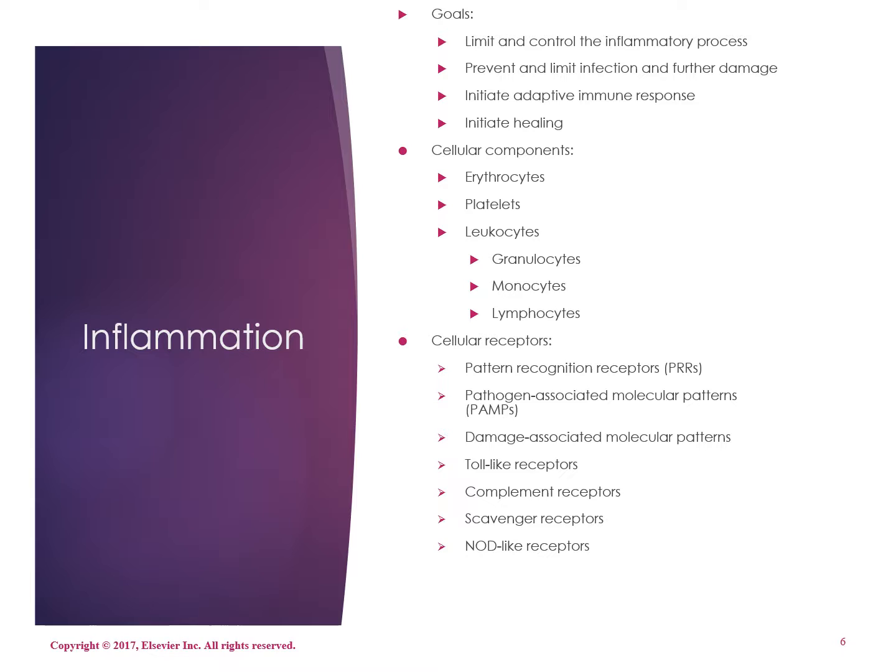Complement receptors are found on many cells of the innate and acquired responses. Scavenger receptors are primarily expressed on the macrophages and facilitate recognition and phagocytosis of bacterial pathogens, as well as damaged cells and altered soluble lipoproteins associated with vascular damage. NOD-like receptors are cytoplasmic receptors that recognize products of microbes and damaged cells.